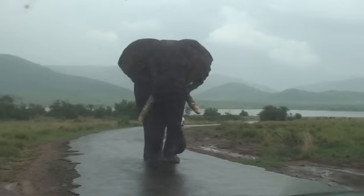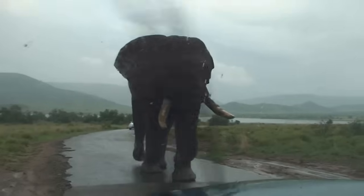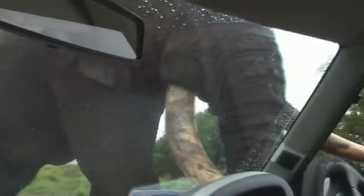One final point, though. Elephants are big. That's kind of their thing. They're the biggest land mammals alive today. A bull African bush elephant might stand 13 feet high at the shoulder and weigh over 10 tons. They might even be the largest land animals ever.